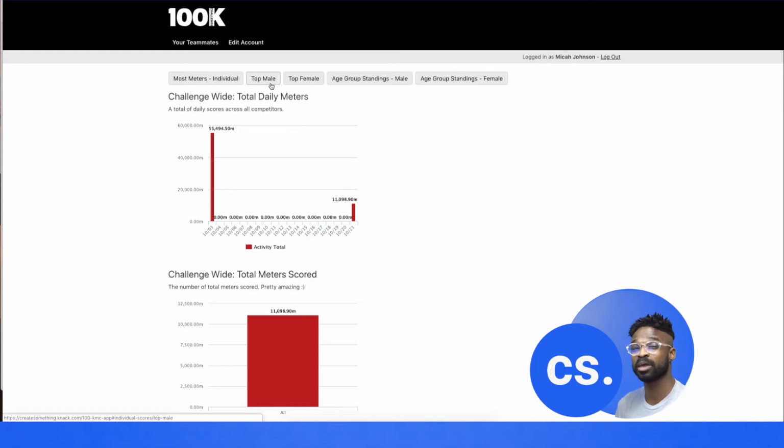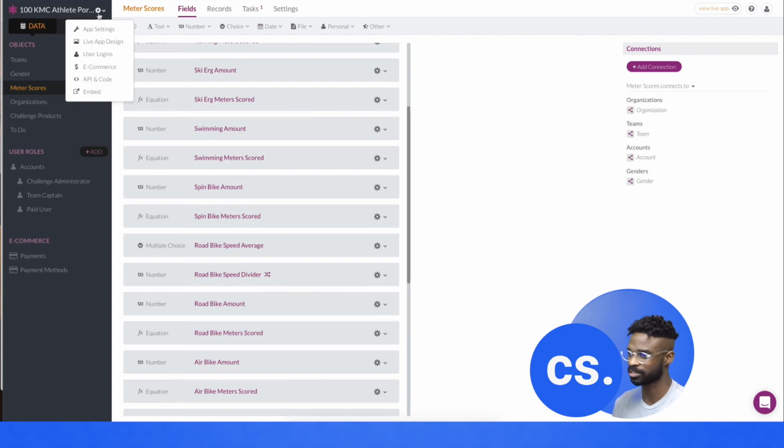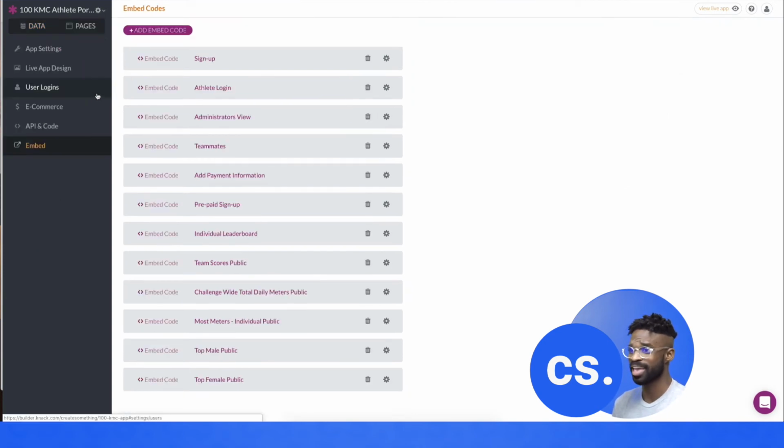And what makes it even better, it can be embedded into Webflow projects, simply by going to embed and selecting or creating any of these pages so that they're available to be embedded. So yeah, that's why I use Knack. That's why I combine it with Webflow. It's an awesome superpower. If you're interested, definitely check it out. Alrighty, so now let's jump to the next.